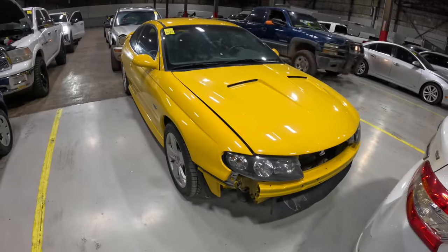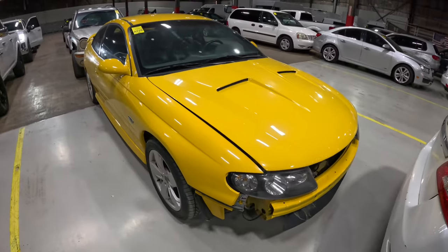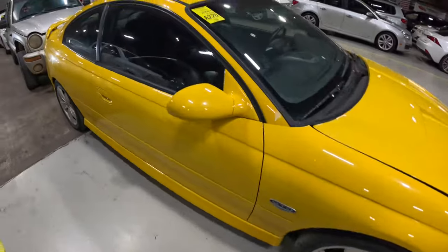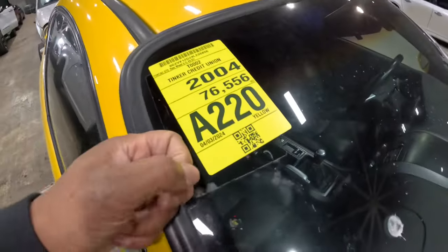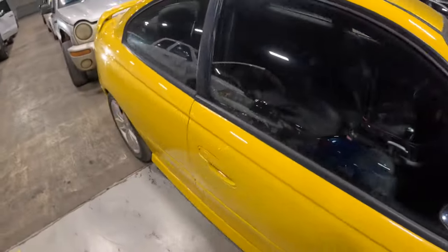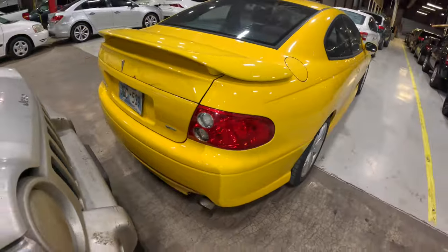Well, well, well. Last but not least, we got a 04 Pontiac GTO. They finally brought it in. This thing been sitting out there for months. I guess they're gonna run it through. I don't know what's wrong with it. I'll try to ask around, but I don't think no one knows.